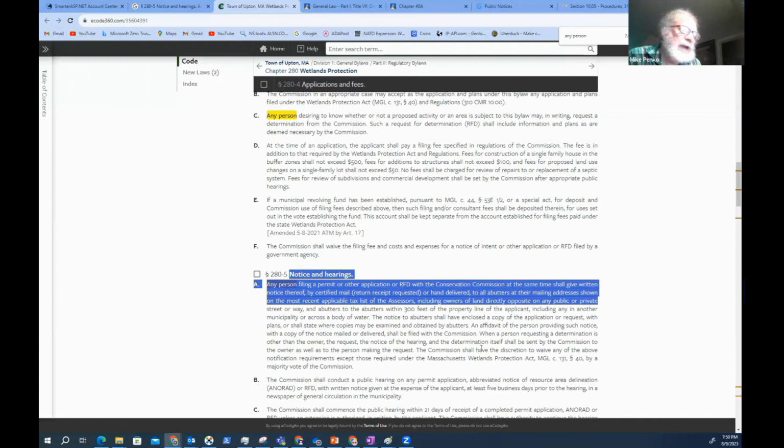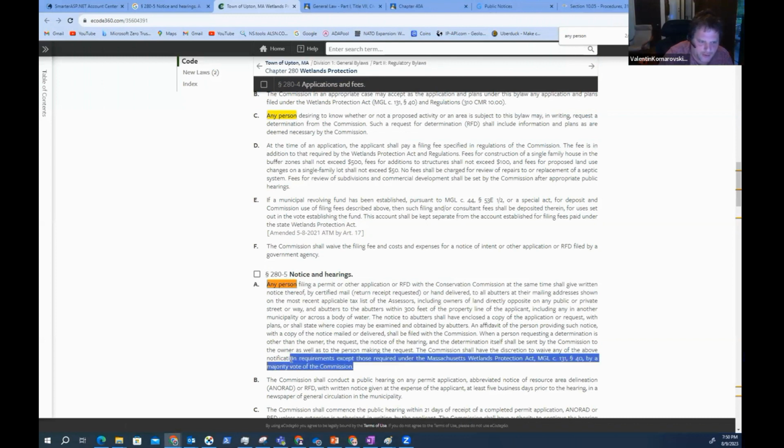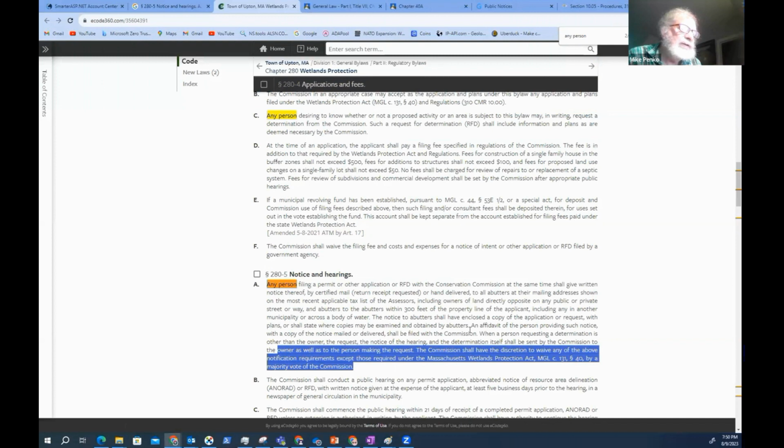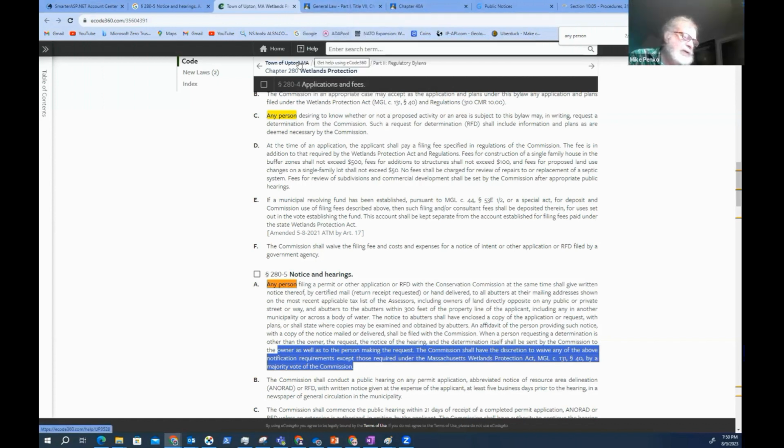The commission shall have the discretion to waive any of the above notification requirements. In other words, we have the discretion to waive the need for notification for a request. And that's the basis of the regulations that Mary showed you before.